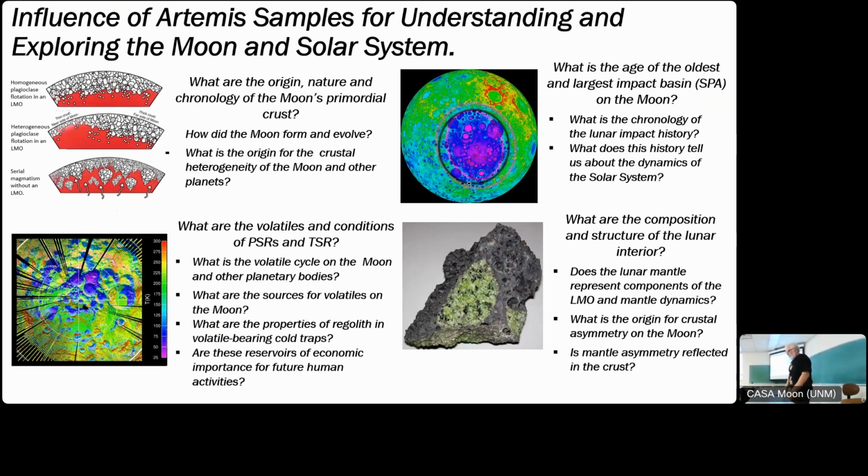And then finally, during Apollo, there aren't any well-recognized mantle samples from the Apollo samples. And so the excavation by the SPA event, the South Pole-Aitken Basin event, may have excavated lunar mantle in addition to deep crust, allowing us to better understand the nature of the lunar mantle, its composition, and linking that to any sort of early magma ocean differentiation processes.